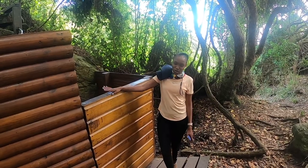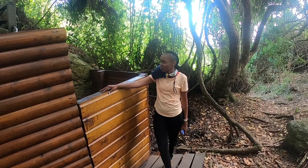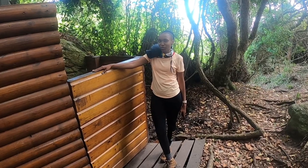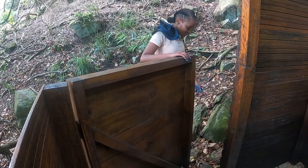This is our outdoor shower. It's only cold water, so that's gonna be interesting. I'm planning to shower in the evening, and then in the morning only to touch up. So let's see. Let me show you guys inside the shower.